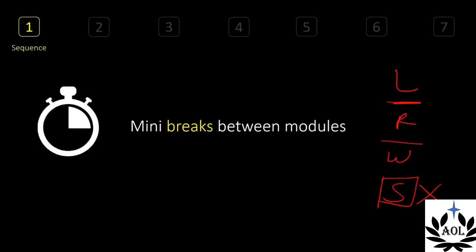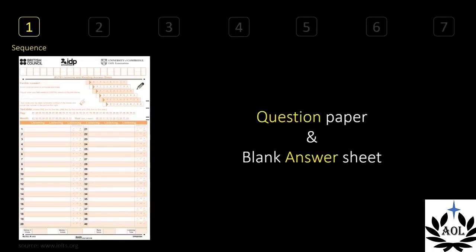Now, this is how the answer sheet looks like. Question paper, I'll show you later. Why am I showing you the answer sheet? Because this will be provided separately, right? The question paper doesn't look like this. This is the answer sheet and it's a blank one.